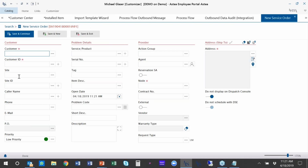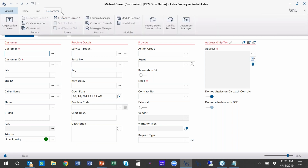Okay, so this is, again, a service order and all the various fields that exist out of the box for a service order within Alliance. So if I think about the problem details here, there is no field titled IoT error code. This doesn't exist. So what I want to do is, how do I add that?